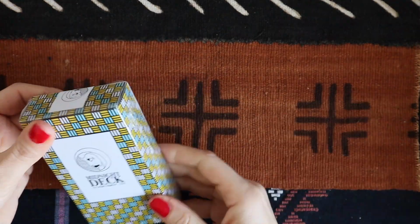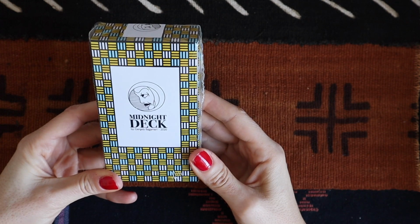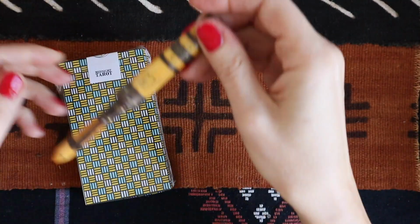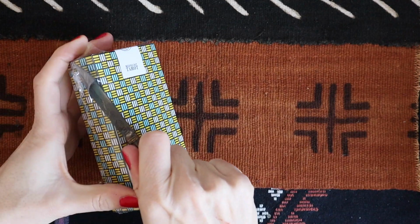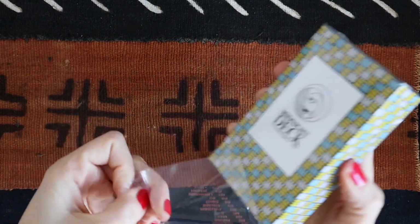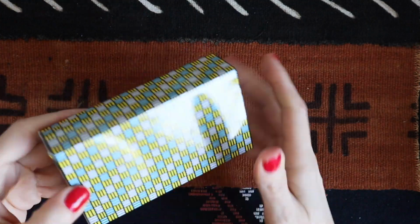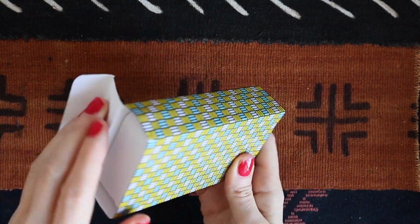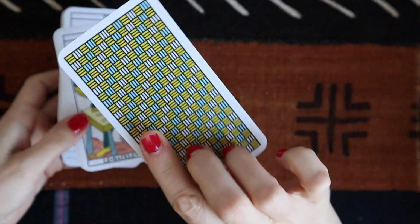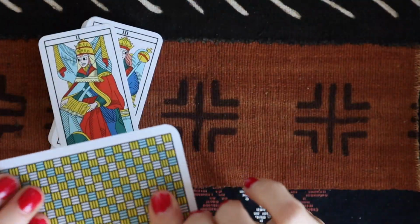how the deck looks. Midnight deck by Gergely Bagameri. It's from 2020, so I'm just going to grab one of my banishers and let's see. So, Midnight deck. It's self-published. Oh, the paper is really cool. Love the bags. It is a nice paper.